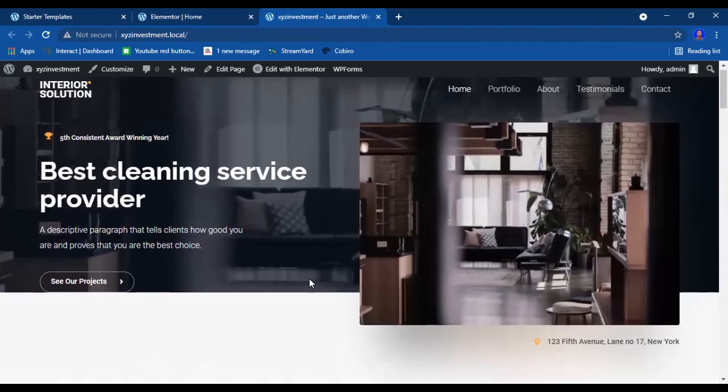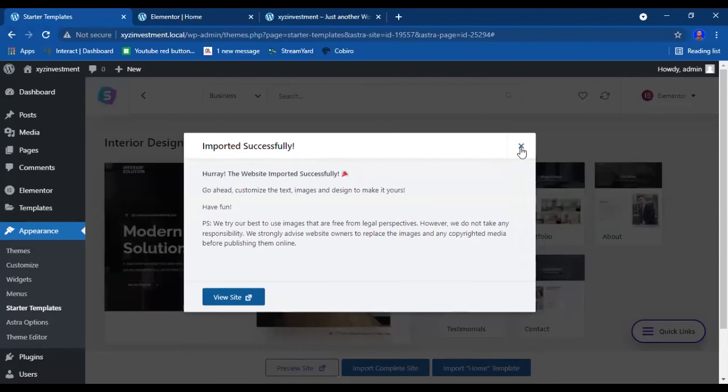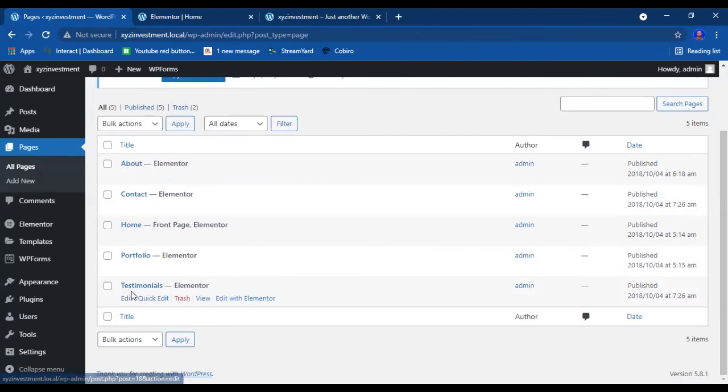Now you see you have home, portfolio, about, testimonial, and contacts, but you don't have services. So now we are going to add another menu here and we are going to call it services. So to add a menu, what you are going to do is to create another page. So you go into your dashboard, you go to pages. So these are the pages you have here. So we are going to create a new one. We are going to call it services.